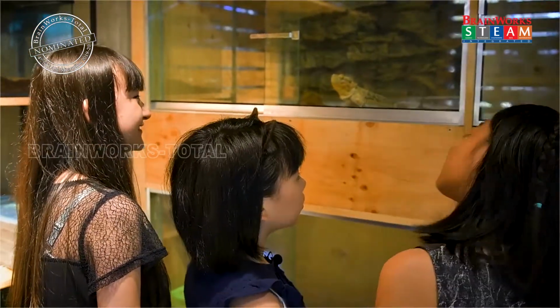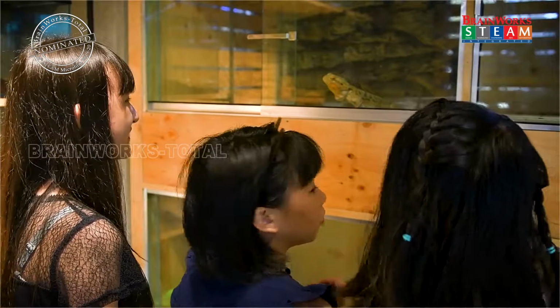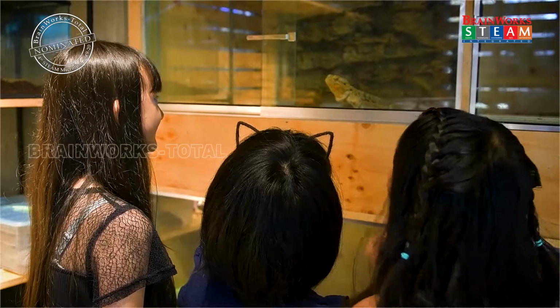Is that the reptile that we were talking about this morning? Yes, it is. The reptile that we were talking about this morning. It's a bearded dragon. Can you explain more about it? It's basically found in the deserts, and it really likes heat.